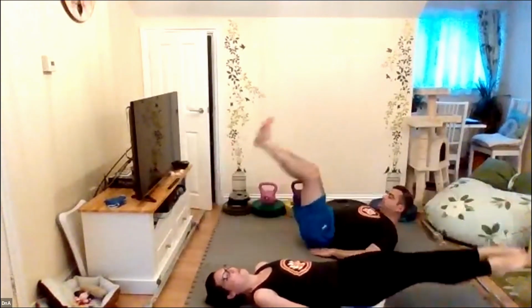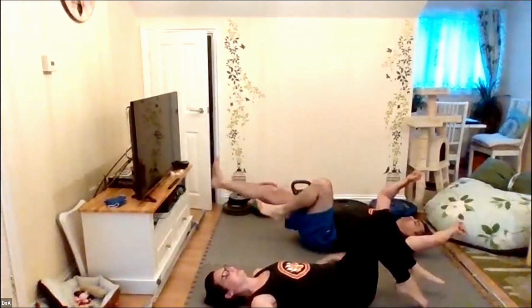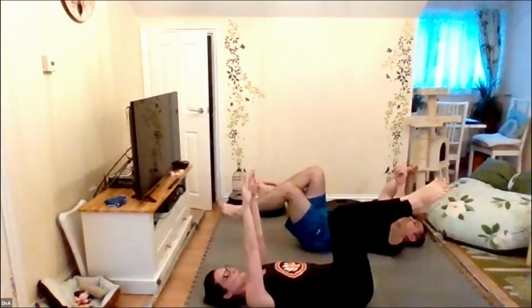Moving on to dead bugs in 3, 2, 1, dead bugs. Let's go ahead and get those knees up, arms up, and then opposite arm, opposite leg. And we are going back and forth here. And then after these dead bugs, we are going to move on to the glute bridges.